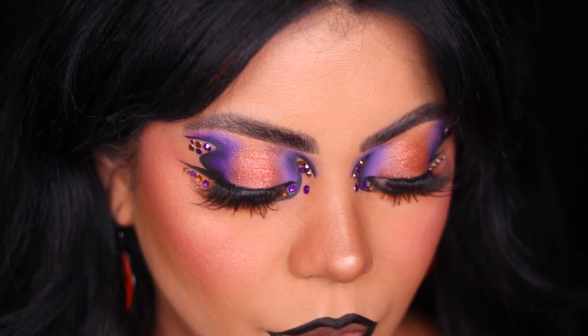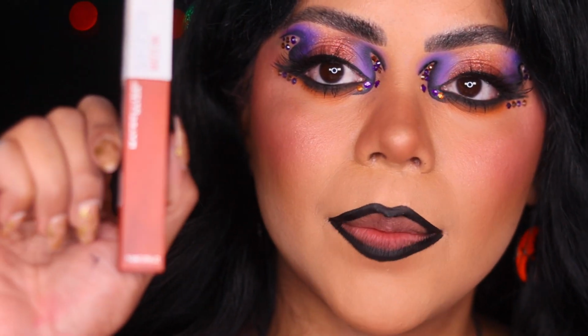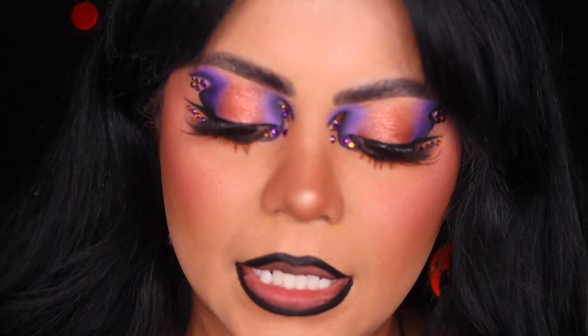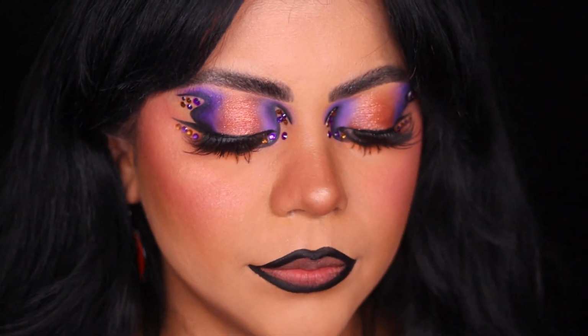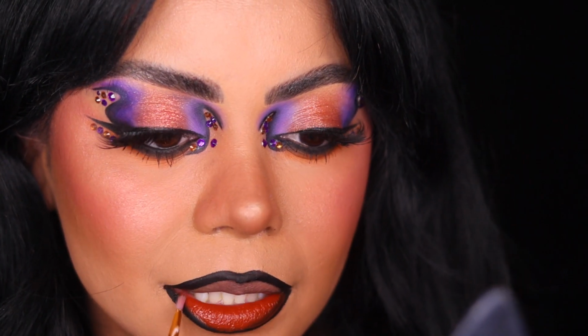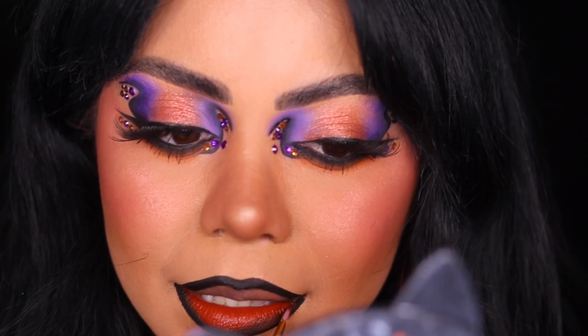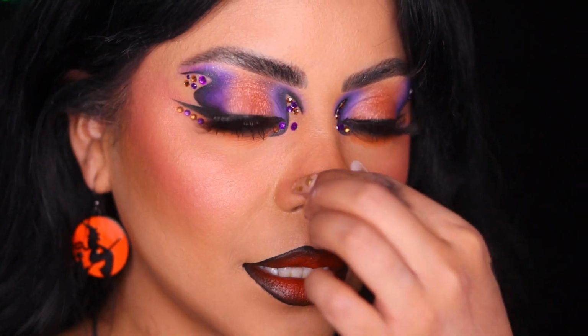So now I'm gonna go in with an orange lipstick. My hands are so dirty. I'm gonna go with the Maybelline Super Stay Matte Ink, and this is the shade Globetrotter. Using a brush to blend in and create an ombre. Okay, now I don't know if I should add anything else.